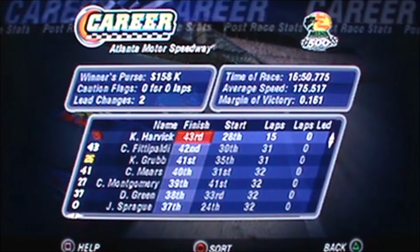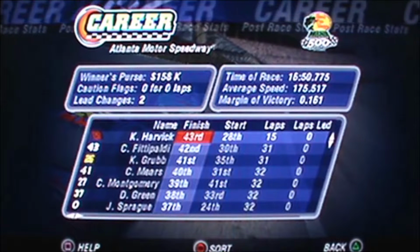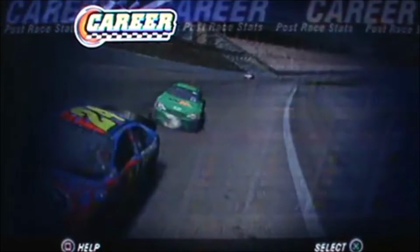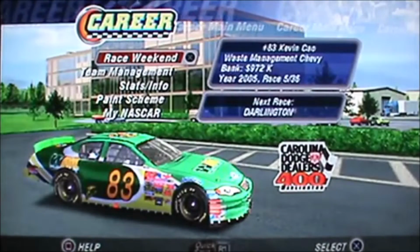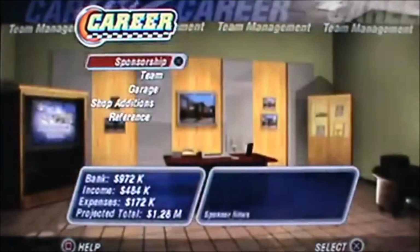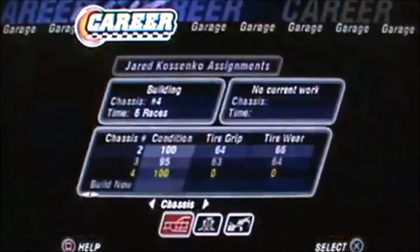He needed a good run today just because he started 28th, and man, that's a tough break for him to fall out halfway through the race. Let's get out of here. I will say that was one of the better Atlanta races I've had in a long time. I mean, that was just absolutely fantastic the way I did that. Garage, let's see what we can do.